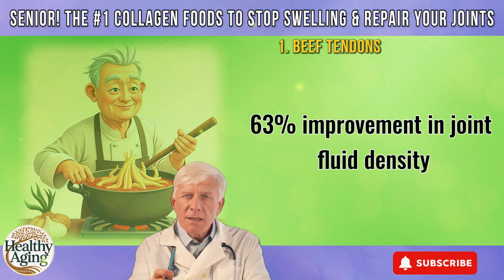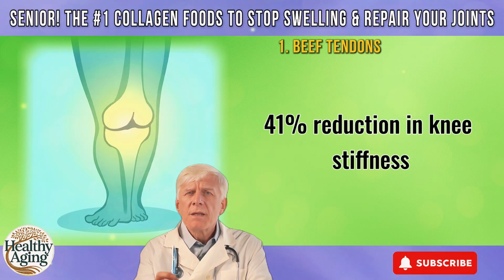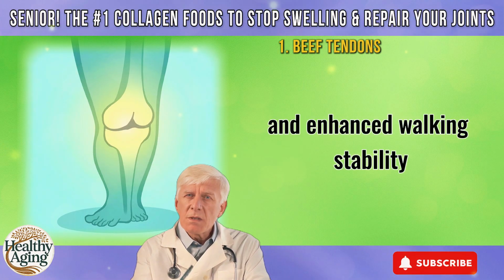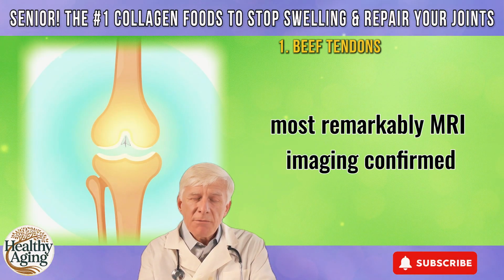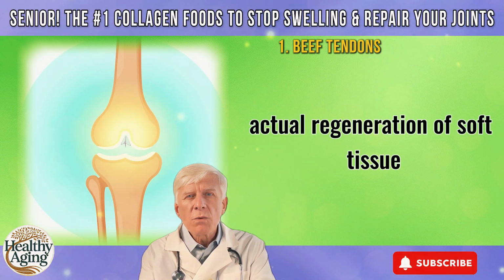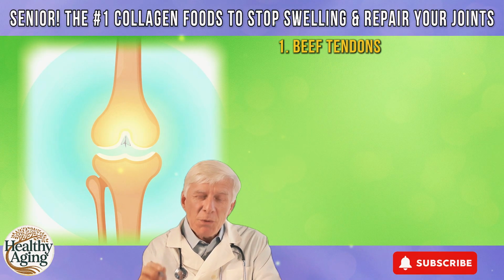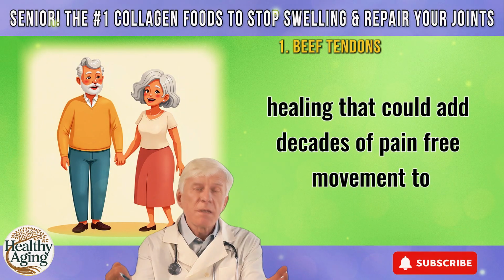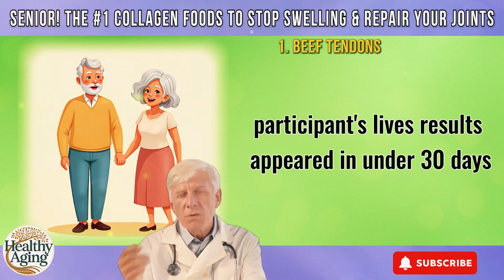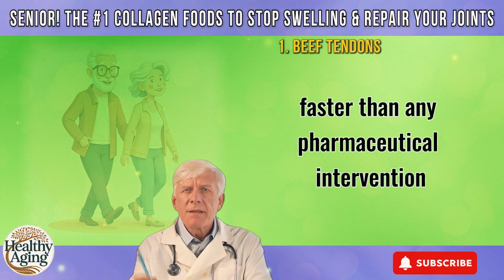63% improvement in joint fluid density, 41% reduction in knee stiffness, and enhanced walking stability compared to control groups. Most remarkably, MRI imaging confirmed actual regeneration of soft tissue cushioning around major joints. These weren't minor improvements, this was measurable healing that could add decades of pain-free movement to participants' lives. Results appeared in under 30 days, faster than any pharmaceutical intervention.